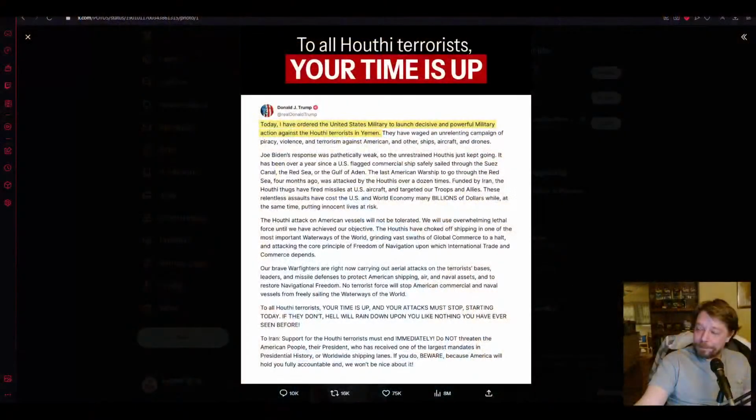When it comes to the Houthis and what's going on there, the president of the United States has said that he's going to hold Iran responsible for any retaliation from the Houthis. That is a little bit unsettling to me. Yeah, this is what I'm talking about.